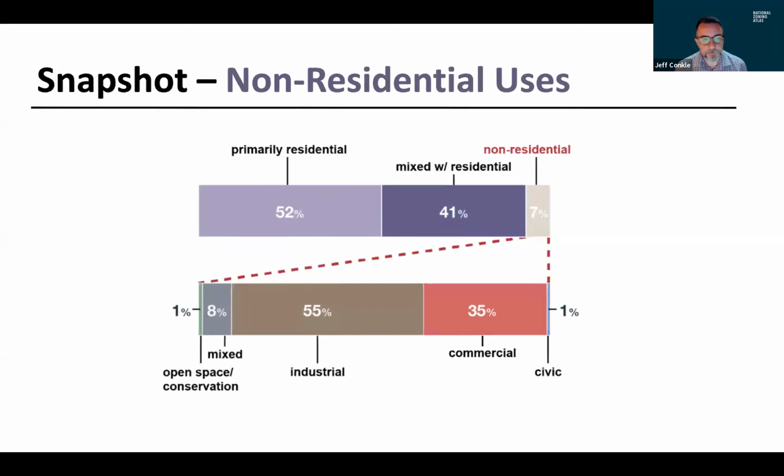And this slide shows a further breakdown of the non-residential land use in the metro area. A little over half is industrial, while about a third is commercial. 8% is a mixture of non-residential uses, and then the remainder is a very small percentage of civic land uses or open space.